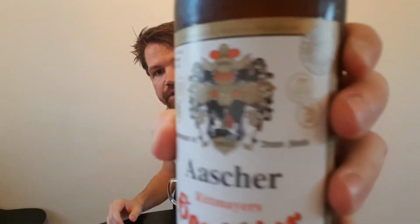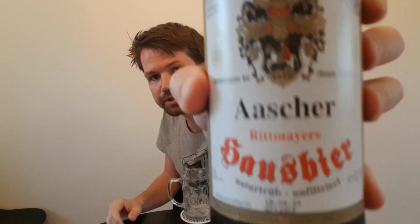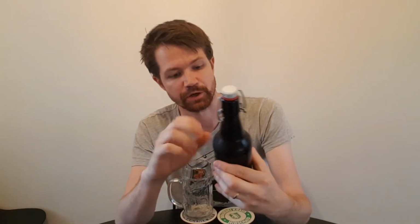Zutaten: Wasser, Gerstenmalz, Hopfen, Hefe. So I think it might be unfiltered, and you see Aascher Rittmayers Hausbier. And here's the weapon of the Rittmayer family, I believe. Rittmayers Hausbier. Stammwappen der Brauerfamilie. Yeah, that's it. From 1422. It's this family.